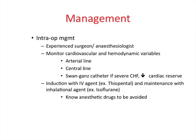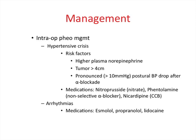So intraoperatively, obviously you want an experienced surgeon and an anesthetic team. Invasive monitoring lines are often used. Also, you want to be aware of the specific meds that can be used with pheochromocytoma, and those to be avoided. For intraoperative crises, so hypertension or arrhythmias, in general, rapid onset and short duration medications are chosen.